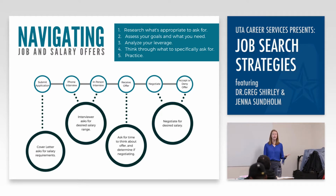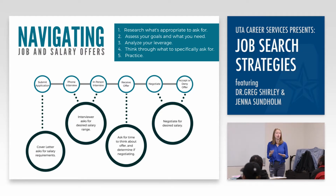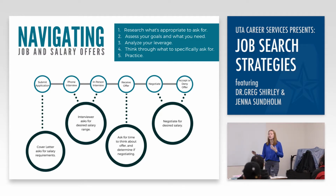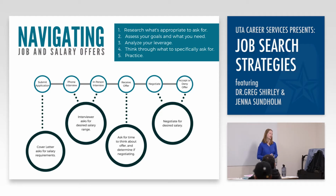Don't be afraid to advocate for yourself for that. There's nothing wrong with you if salary is something that you need and that is a requirement for you. So definitely figure out what your goals are and what your leverage is. For some of you just starting out, you may not have a ton of leverage yet, but you'll develop that as you go throughout your career.